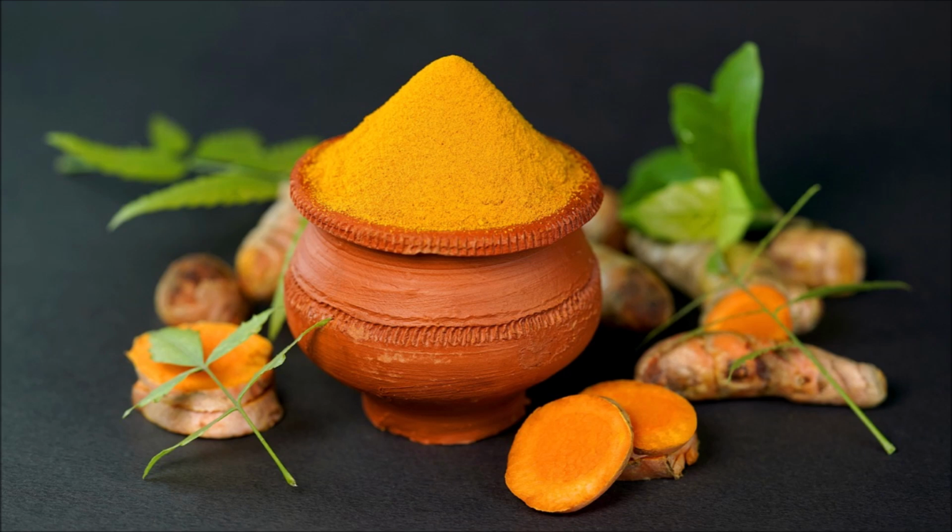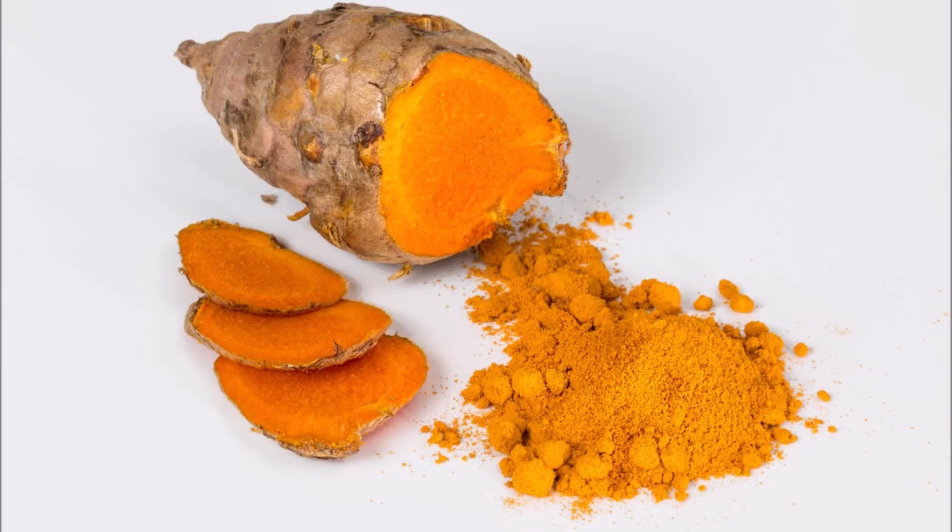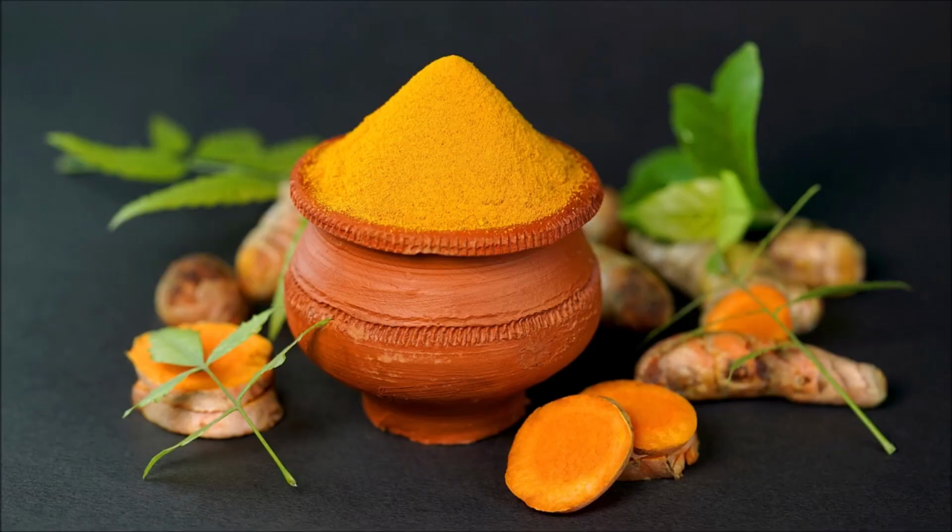Curcumin mitigates inflammation by inhibiting inflammatory enzymes, providing relief from chronic pain associated with various back conditions such as sciatica and arthritis. Incorporate turmeric into your diet, or consider turmeric supplements for their beneficial effects.